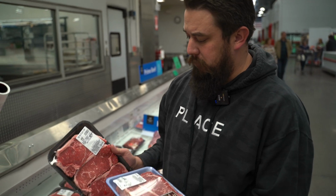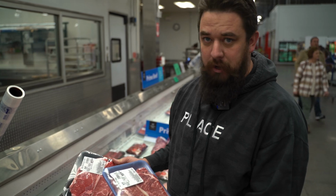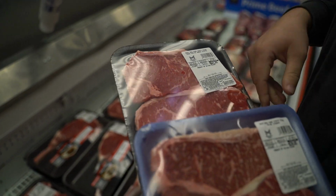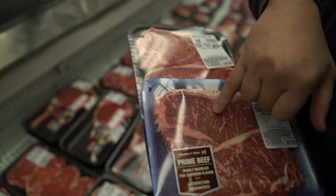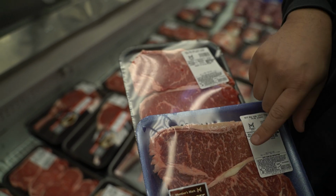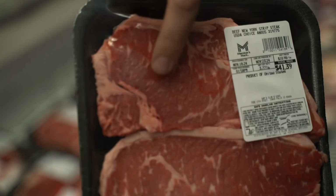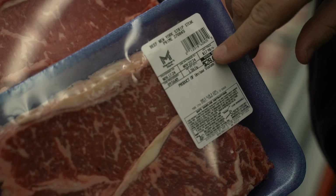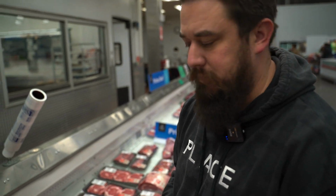So we've got 2 packages of New York strip steaks. This is the choice grade, and this is the prime grade. And you can see the only thing that separates them, and this is what they look at when they're grading beef, is the intramuscular fat. This is the little white specks of fat you can see inside of the beef. You can see how much the prime has compared to how much is in the choice. There's still a decent amount here, but not nearly as much compared to this. You look at the price difference. This is $18 a pound. This is $11 a pound. So with that knowledge, let me show you how you can save a few bucks buying steak.